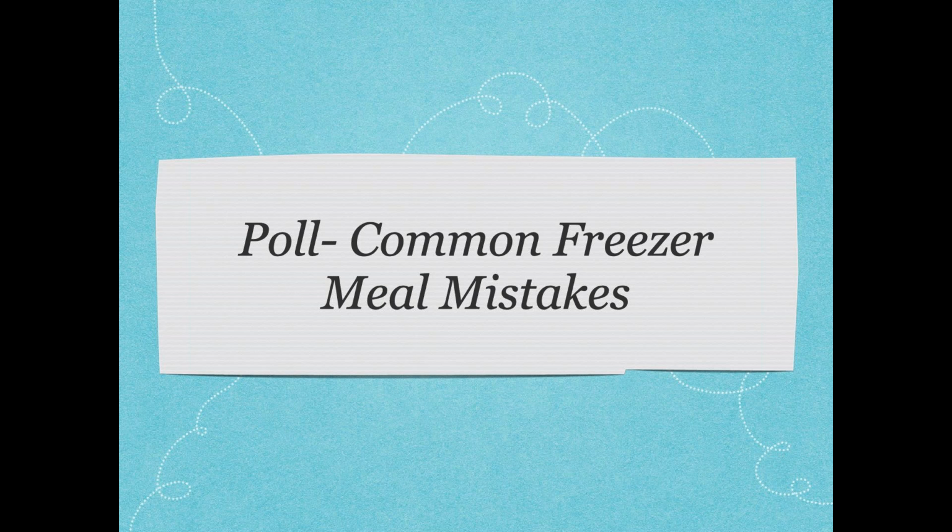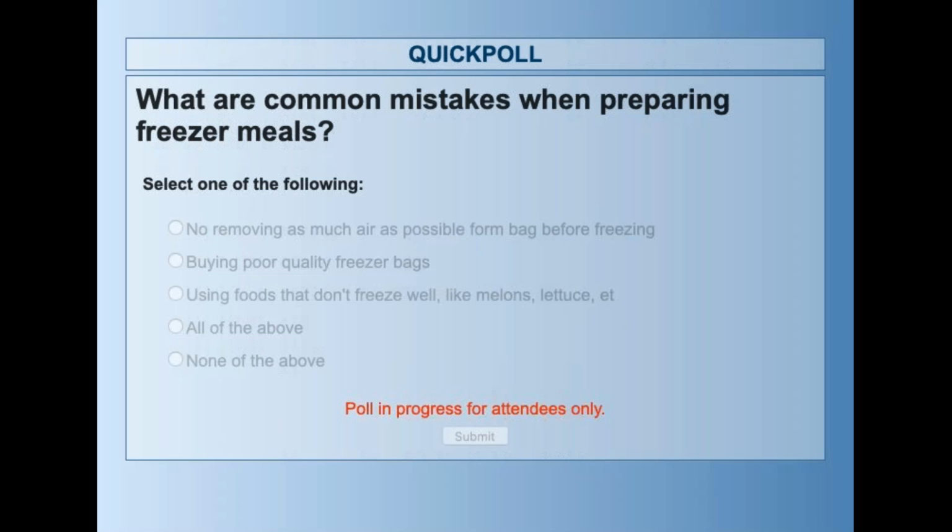So I do have another poll, and the poll is, what are common mistakes when preparing freezer meals? Not removing as much air as possible from the bag before freezing, buying poor quality freezer bags, using foods that don't freeze well, like melons and lettuce, all of the above, or none of the above.